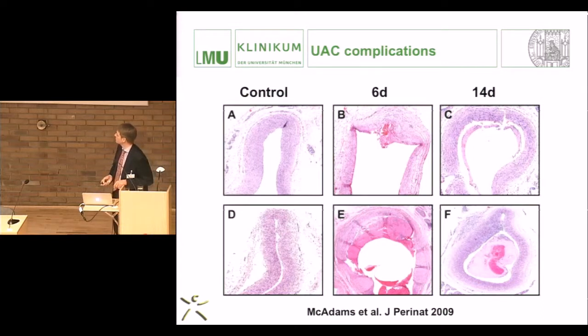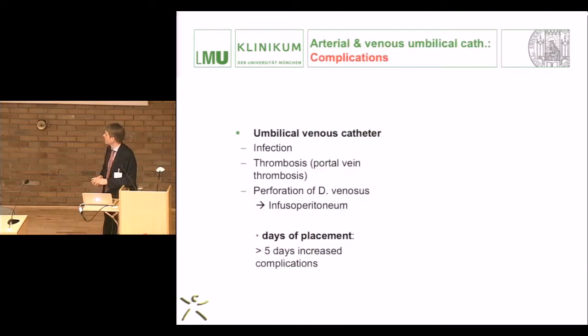It's a preterm baboon model, and they were seeing almost all of these animals developing some sort of thrombosis due to the arterial line in the abdominal aorta. And that makes you think about using arterial lines too often very much. Now, the complications of these lines, as you know, are predominantly infection and thrombosis.